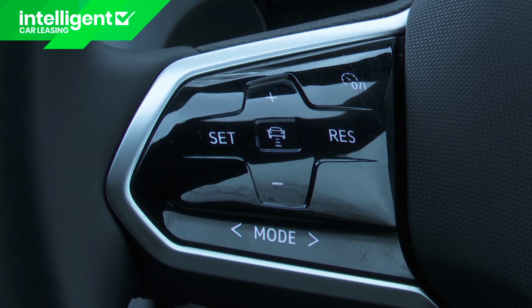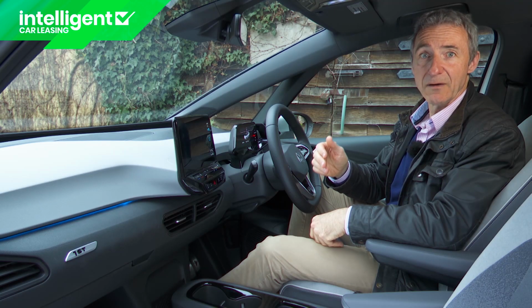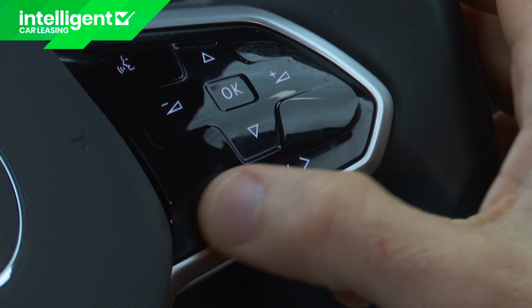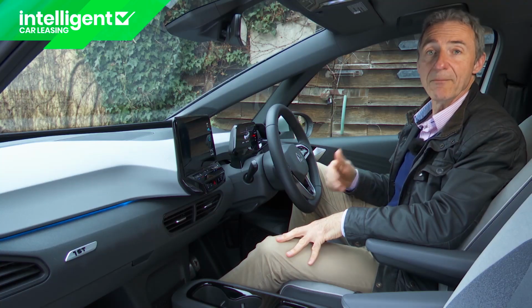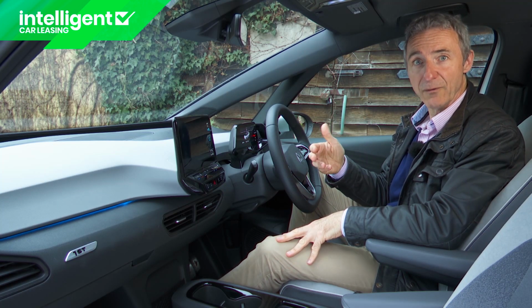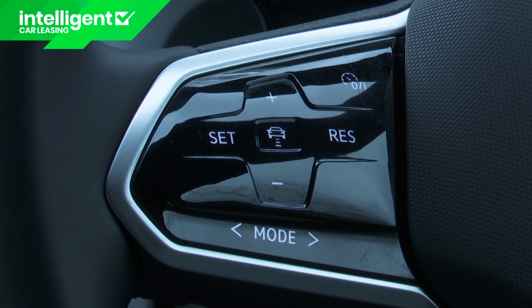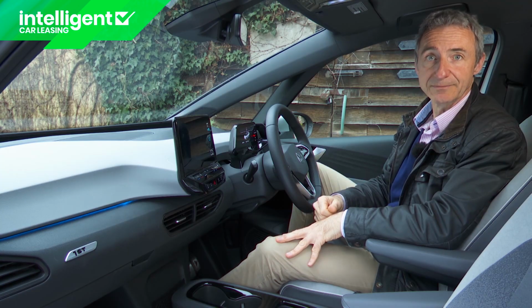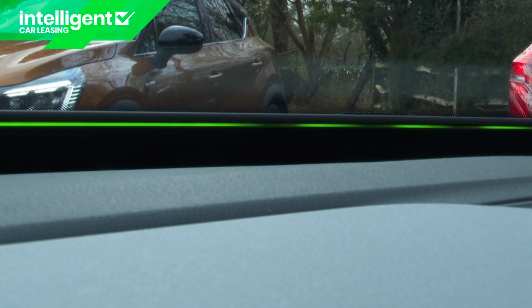Touch-sensitive fascia and steering wheel buttons, well, they aren't exactly our favourite element of modern cabin design, and these ones don't tend to respond with much conviction. Now that means that you sometimes find that you're turning things back off again because you've pressed the button twice and you thought that it hasn't registered the first time around. But there's plenty we really like too.